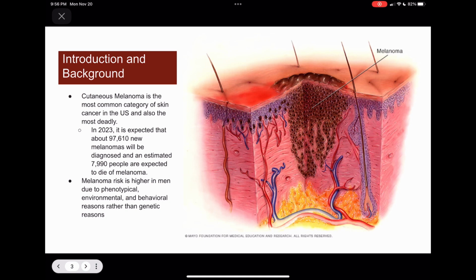Cutaneous melanoma is the most common category of skin cancer in the U.S. and also the most deadly. In 2023, it's expected that about 97,610 new melanomas will be diagnosed, and an estimated 7,990 people are expected to pass away from having it.